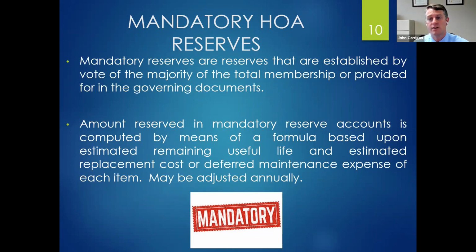And then it becomes a question of, well, what categorization? Do we have straight line? Do we have pooled? Again, we'll talk about that, but you have mandatory reserves. The other way you can get mandatory reserves is we have meeting minutes. We have a membership meeting where the members voted to require reserves. Those are the two ways that you have mandatory reserves.